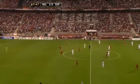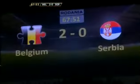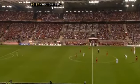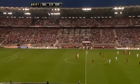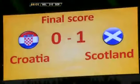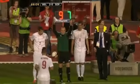Well, you can hear this reaction in the stadium, and that is because the giant screen is showing an amazing score. Croatia losing to Scotland tonight. And that is a final score.